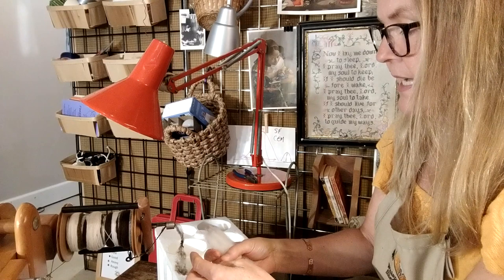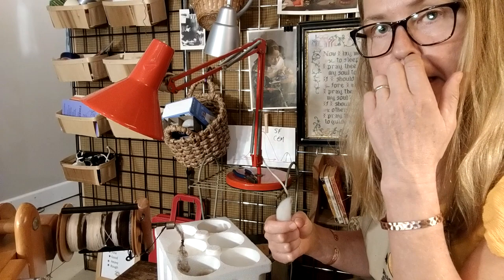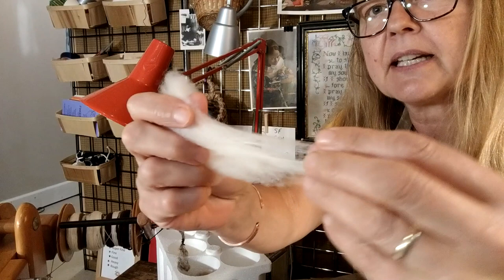Because when I get to chain plying, there'll be another opportunity for that to happen. And so I want to just minimize it so that when I knit with it, it's really only going to be like 2 stitches in the pattern. This is the white wool. It's kind of fun to do this because all of them are a little bit different. So the white is longer. It's not as soft as the brown was, but it's still lovely. Beautiful, crimpy.